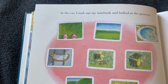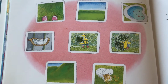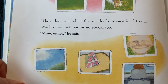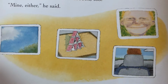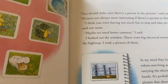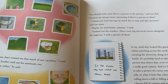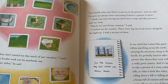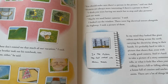In the car, I took out my notebook and looked at the pictures. These don't remind me much of our vacation, I said. My brother took out his notebook too. Mine either, he said. You should make sure there's a person in the pictures, said our dad. Pictures are always more interesting if there's a person in them. I think you were having too much fun to stop and take pictures, said Mom. Maybe we need better cameras, I said.